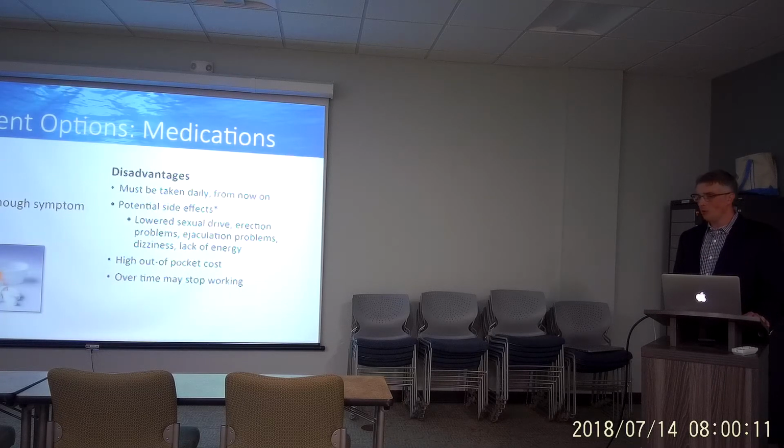Some of the medicines will create a little lack of energy because dutasteride and finasteride work by blocking the activation of testosterone. So a lower active testosterone can result in a little less energy, a little decreased mood. We used to see a lot of problems with high out-of-pocket costs. It's less so now as a lot of these medicines are becoming generics. And then over time, the medicines may not just be able to keep up with the growth of the prostate that each individual is getting.